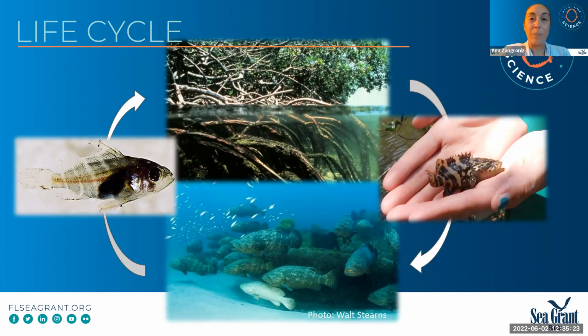These fish have a pretty complex life cycle. They spawn offshore. So in the bottom photo on your screen, you'll see a photograph of a spawning aggregation. This tends to happen out in deeper water, usually around artificial reefs. And during spawning, the female fish will release their eggs into the water while the males will release sperm. And once the eggs become fertilized, they are pelagic and they will drift and be dispersed by ocean currents, at which point they will eventually make their way into mangrove areas.